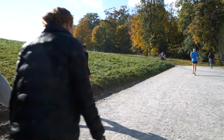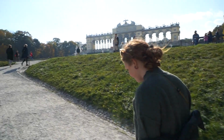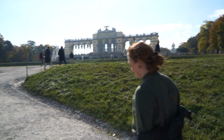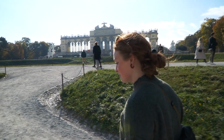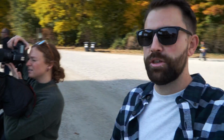All right, now we got a little hike up the hill to the Gloriette, and we also might find some lunch up there. We saw a fork and a knife on the map. There's a cafe inside of it. So heard rumors there's a cafe. We're coming up on the Gloriette right now. And what we've just learned is that Gloriette is actually a general term for like a viewing platform or pavilion. So this is the Schönbrunn Gloriette.